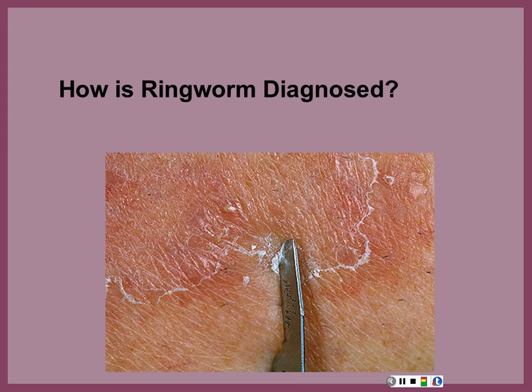Now, the way we diagnose it, usually you can tell just by looking at it, because it's very distinctive looking, that round, scaly patch. But if they aren't sure, they just want to get a real definitive diagnosis, they'll do a little skin scraping.